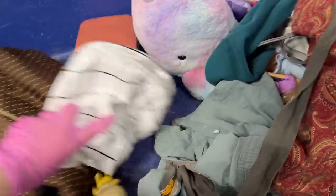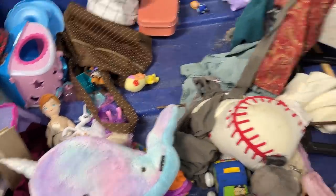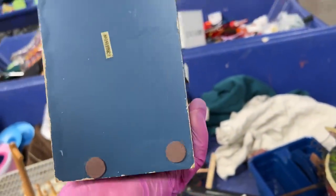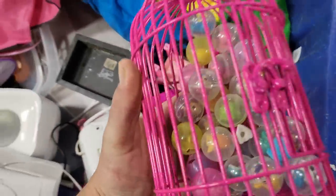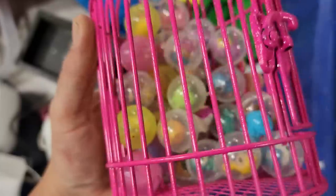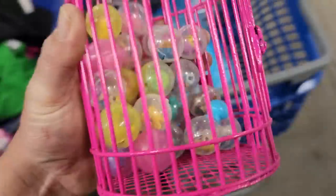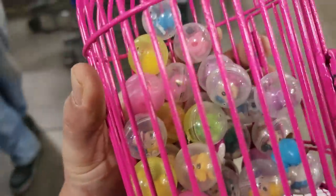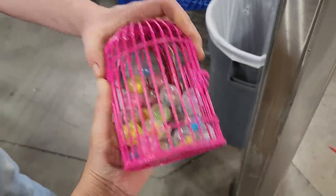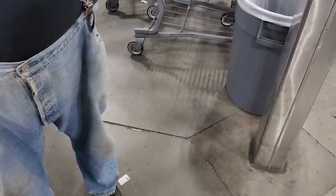Ponies. What's this? FAO shorts. That's adorable. This is kind of cool. I don't know what it is, but I'm gonna go ask Robin about it. It's got like these little people inside of it. It's for a bingo game? Is it? I don't know. It's like little toys in there. I'm not sure what the heck they are. Huh. The cage is kind of cute. Yeah, I'll look it up. See if it's anything cool.